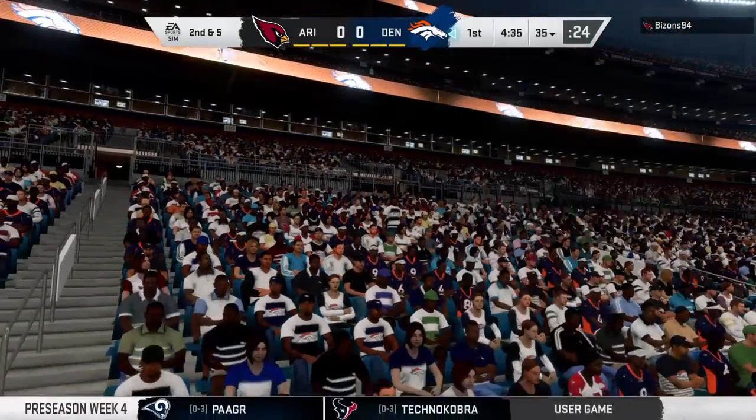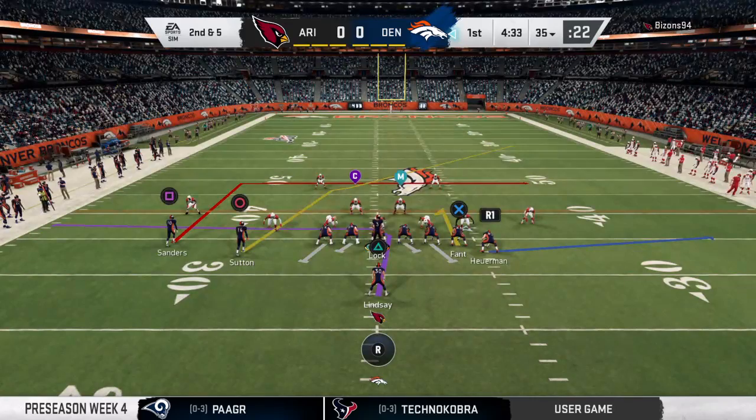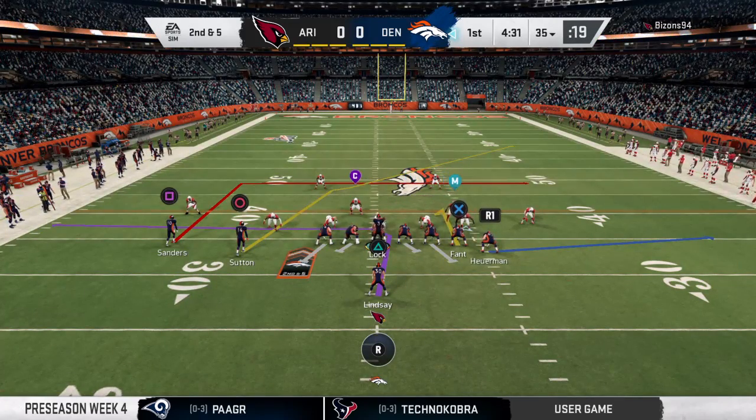Off you go. After the pickup of 5, here's 2nd and 5. What we got? What we got? What we got?